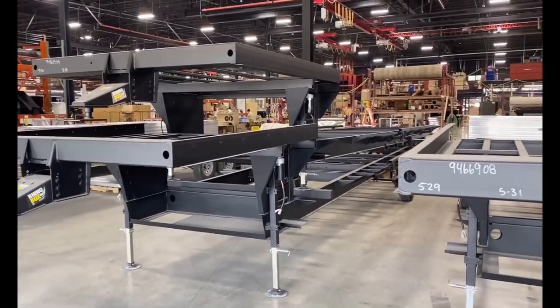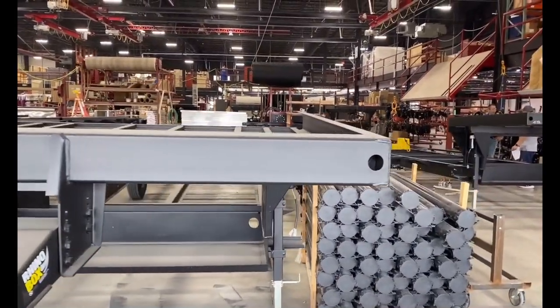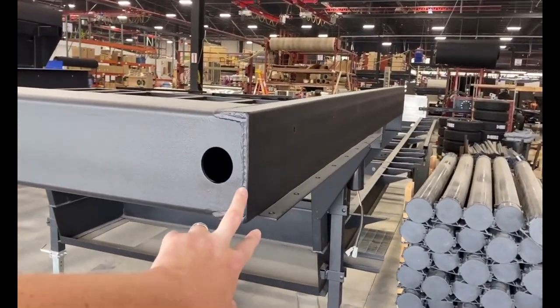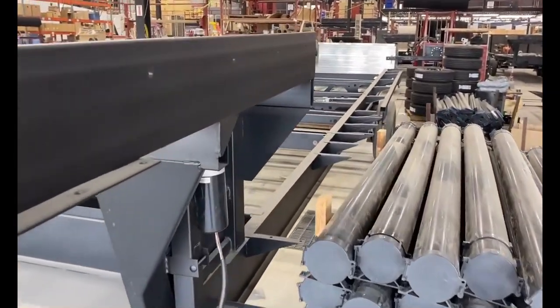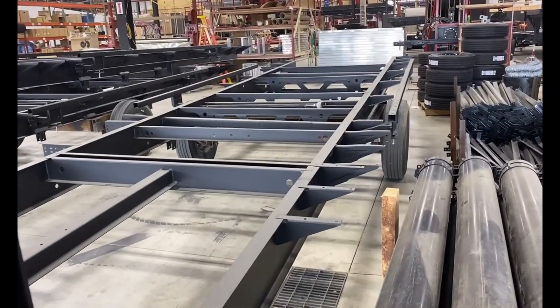They went to Lippert and said they want a stronger frame. You'll see here they've got the 6-inch box frame on the front where the pin box is connected, and the reinforcements in the front end on the upper deck as well as the lower deck, as well as the gussets they put in there that match the two together.